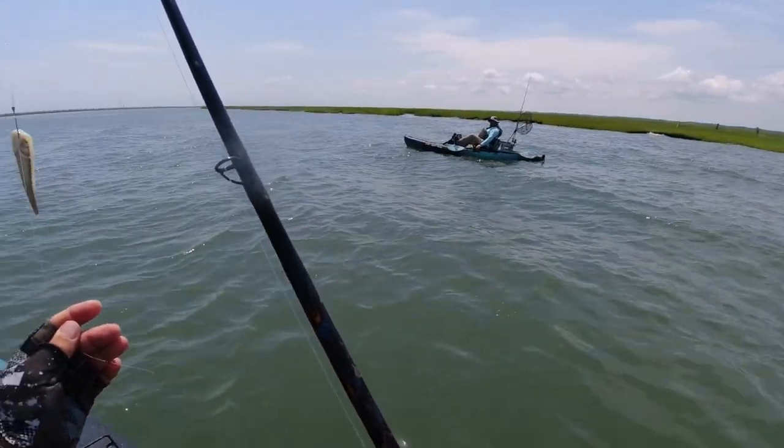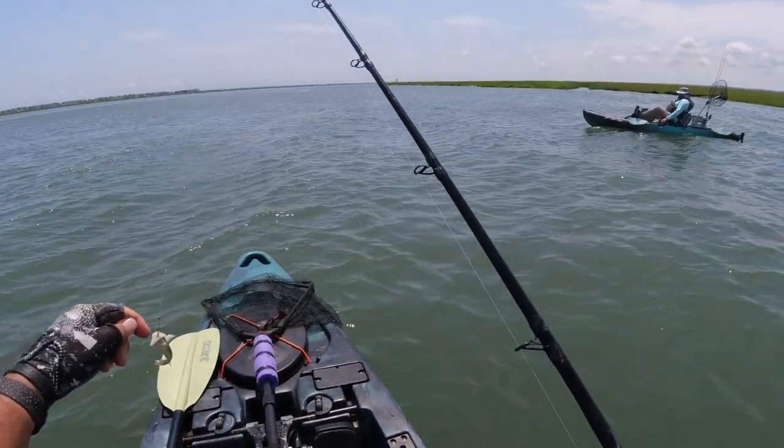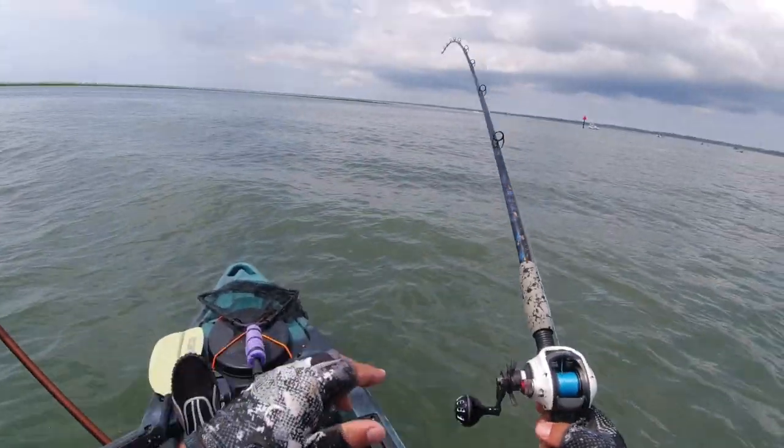So I used to be a shark fisherman for quite a few years, and that was definitely a shark. I'm guessing it was a nice sized brown shark that picked up that bucktail bouncing off the bottom. There we go.